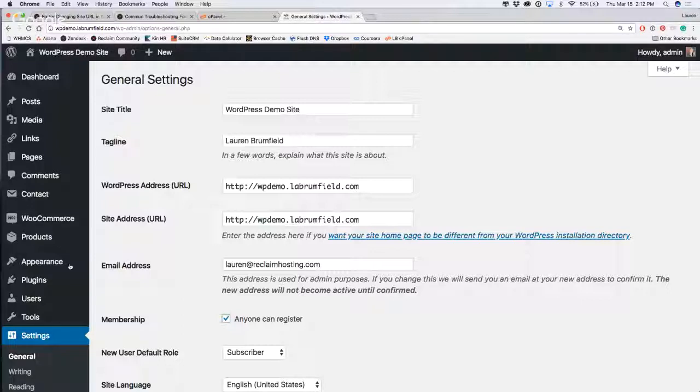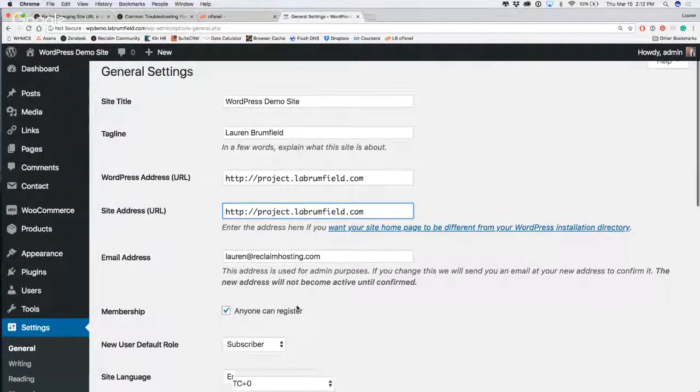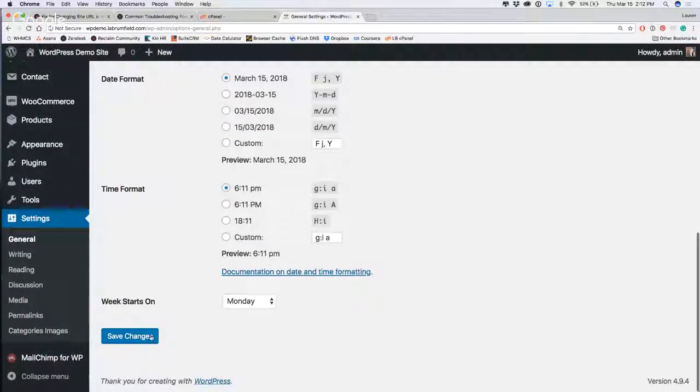So folks will see this, as you can imagine, and they'll say, I don't want my domain to be what it is. I want it to be called Photography Club 101, or what have you. Or I just want to be on, I'm going to call this project, not demo. I'm done with it being a demo. It's now the real deal. So I'm going to come through here and call it project, okay? I'm going to come down here and save changes.